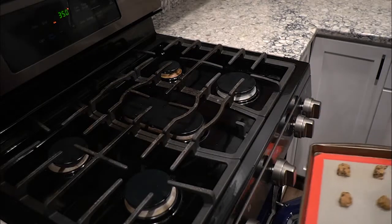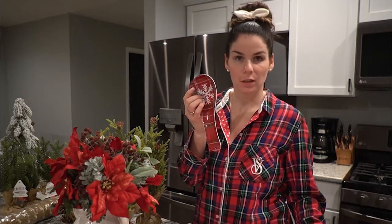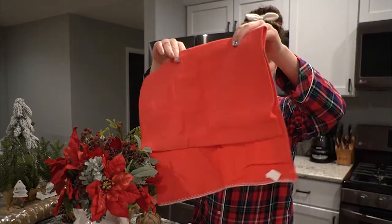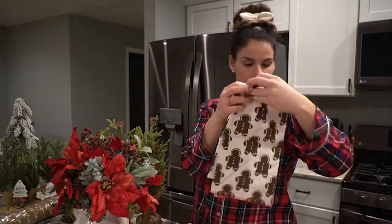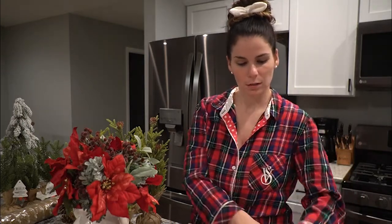Let's get started. Okay, I want to start by showing you guys my old stuff first. So I have some cute little kitchen things here. This is for a spoon, and then I have one that says North Pole Milk and Cookie Co. And then I usually pair it with this gingerbread, super cute. I think I got that last year.